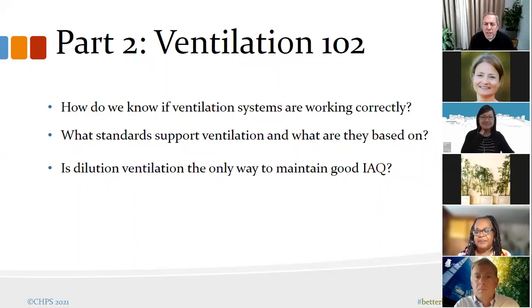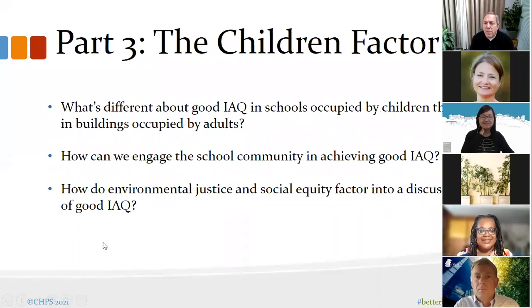Great. Thanks, Tracy. We might keep it with you for part three here, which is the children factor. So what's different about good IAQ in schools occupied by children compared to buildings occupied by adults?